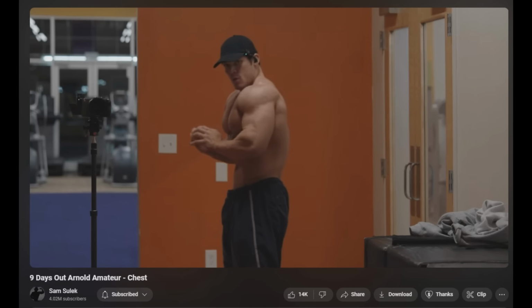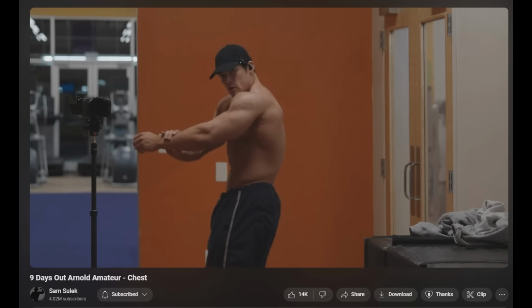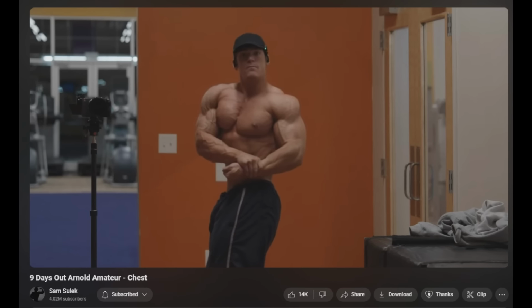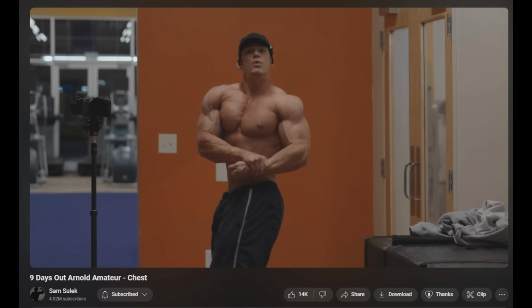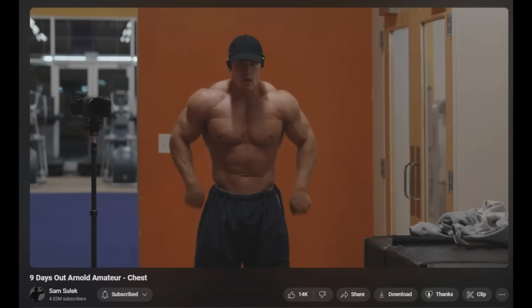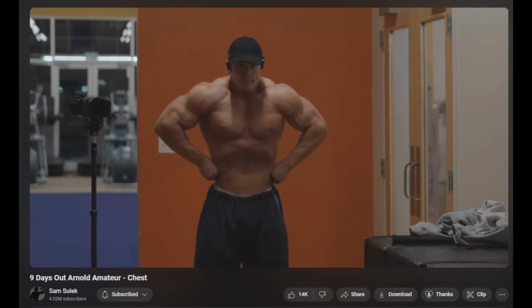Some guys actually peak better when they do 2 shows 2 weeks apart. Sometimes the guys look the best at their first show. We'll see which one Sam Sulek is. If he does everything perfectly, I think he's going to look really good. Whether he's going to win a pro card or not, that's a good question. I have no idea, to be honest. It depends who shows up.